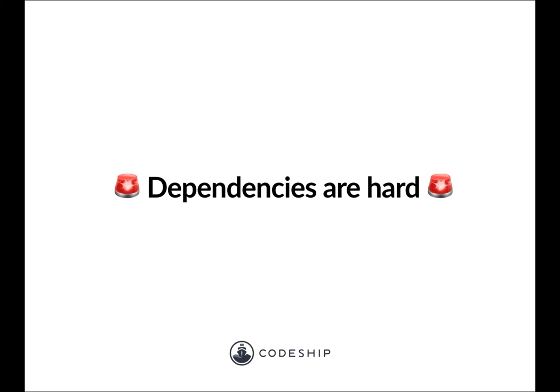Before we get too much further into testing Docker Compose and running containerized services alongside one another, I want to point out that dependencies are hard in this case. It's not just a given that if you have an application and a database, for example, that the application will know when your database is ready to accept connections.